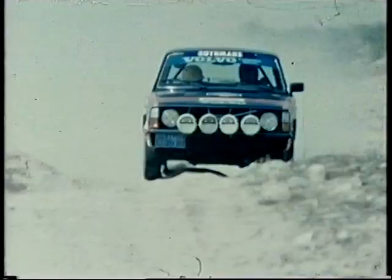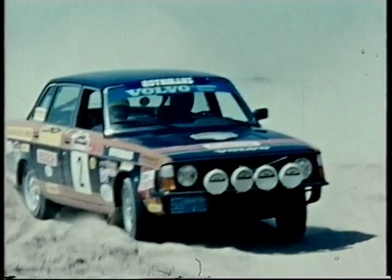Bill Murphy, in car number two, has brought his beautifully prepared Volvo from Saudi Arabia.